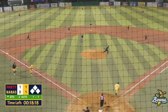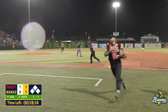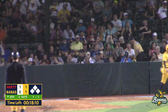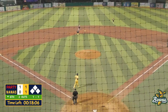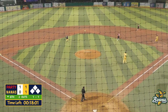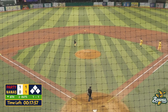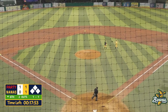Little check swing dribbler up the first baseline. David Moore covering. Sam Claycamp's gonna beat Eric Jones to the bag himself. And the Bananas will drop the second inning in a row. So the party animals, with a run in the fifth and a run in the sixth, are able to make both of them stand up. They take over this game, doubling up the Bananas 2-1.